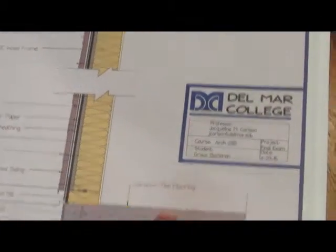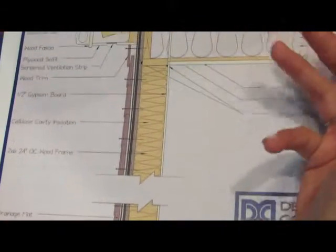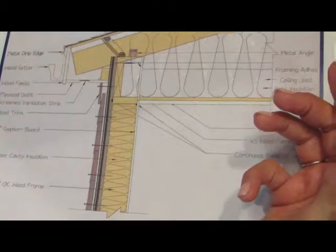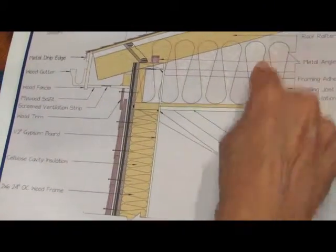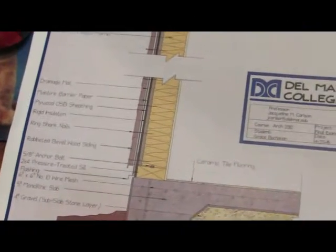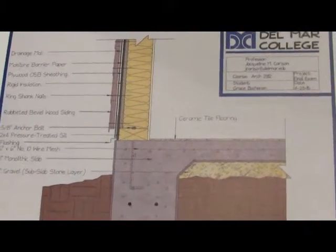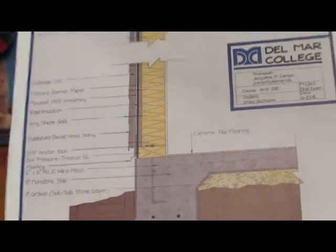The floor would be finished off in a ceramic tile, and if you notice, there's a lot of insulation in the attic, in the roof, and down the wall of the house. I did that so that the house would be a little bit more cost effective in the long run, because it would not use so much energy to heat and cool it.